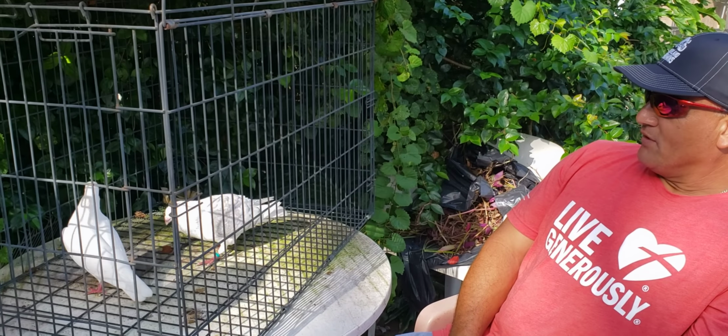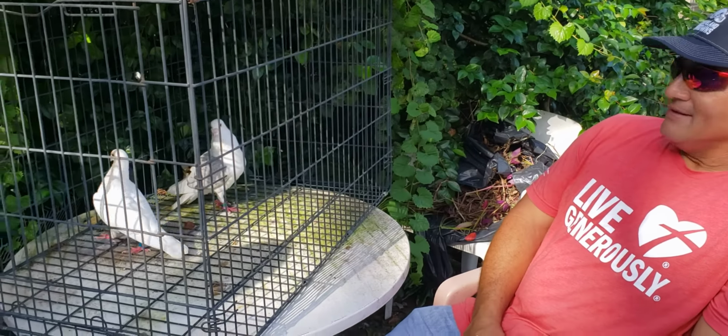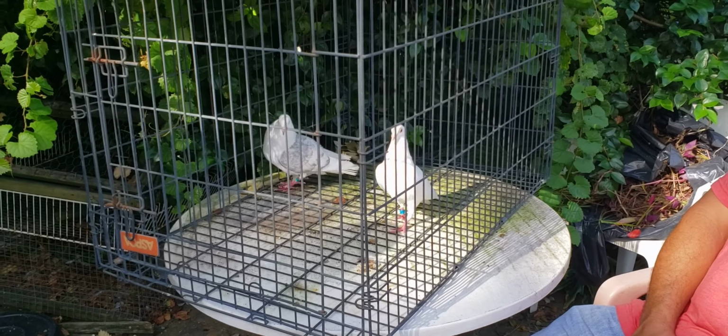He's beautiful. I have children from him, and I have the children hen from this pairing. I like this one. She's an excellent hen. She's beautiful. Look at how she's strutting. Actually, she already belongs on the race team, but I want to save her.